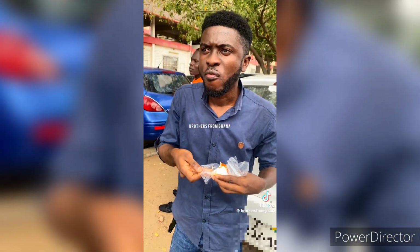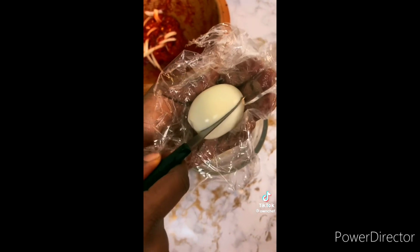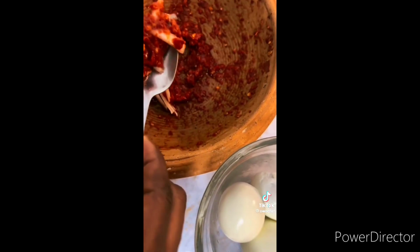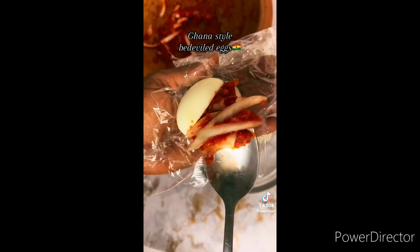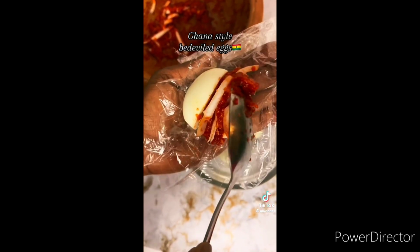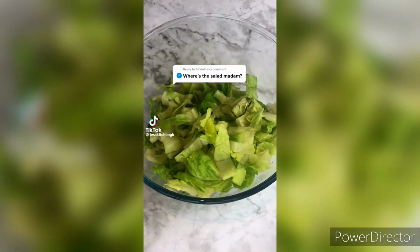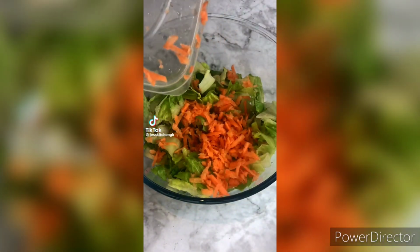The heat of the pepper is balanced by the creaminess of the hard-boiled eggs, resulting in a satisfying contrast that awakens the palate. This popular street food or snack is enjoyed across Ghana, offering a quick and bold burst of flavor that captures the essence of West African cuisine. Another dish that features boiled egg is the beloved Ghanaian salad.